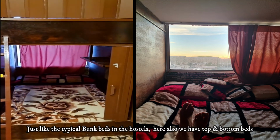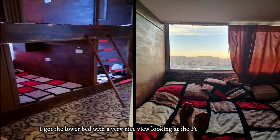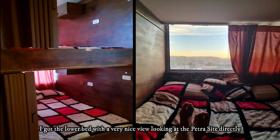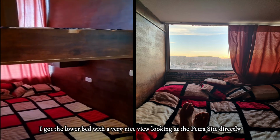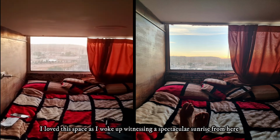Just like the typical bunk beds in hostels, here also we have top and bottom beds. I got a lower bed with a very nice view looking directly at the Petra side. I love this space as I woke up witnessing a spectacular sunrise from here.